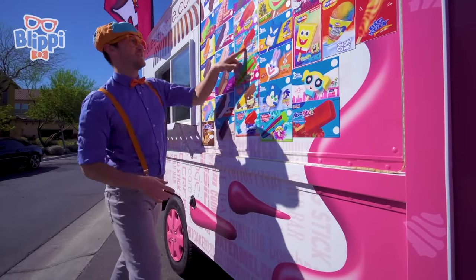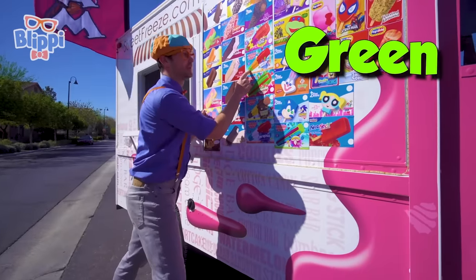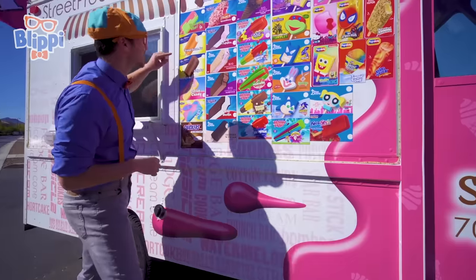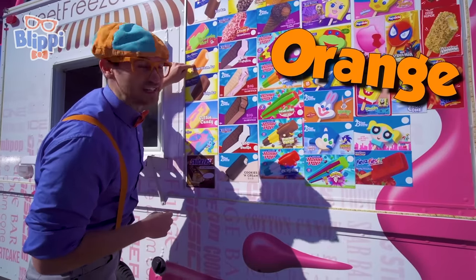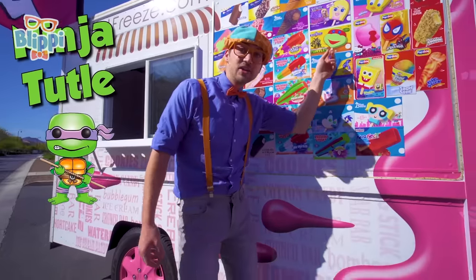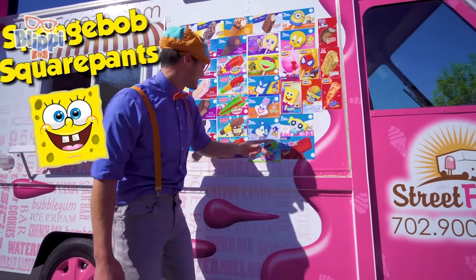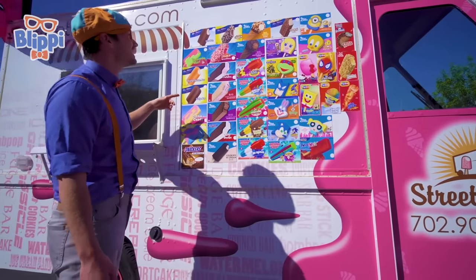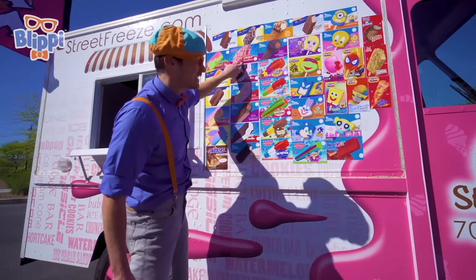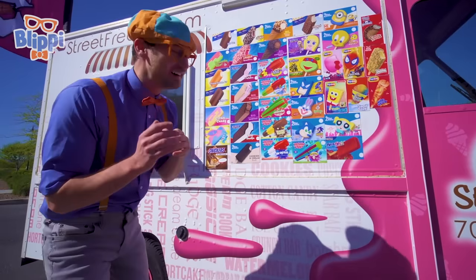Whoa, this one has the color red, orange, green. Oh, and look at this one. One of my two favorite colors. Orange. Yum. Ooh, a Ninja Turtle. Oh, SpongeBob SquarePants. And let's see here. Remember this one? Yeah, it's on the other side too. It's the Strawberry Shortcake. Yum.